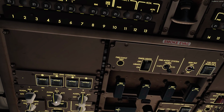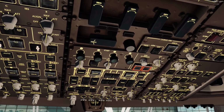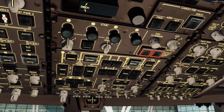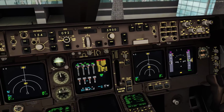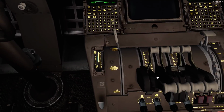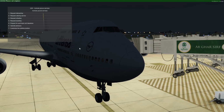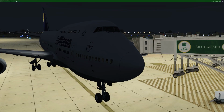And we can probably unalign the IRSs here. Emergency exit lights can come off now. Engines aren't running. Beacon light can come off. Logo light can stay on, that's fine. And welcome to Bangalore. I think there's SOD, if I remember what GSX was saying. Yeah, there's no dynamic lighting here at all.